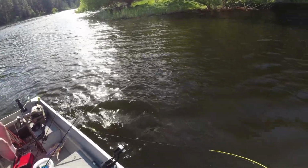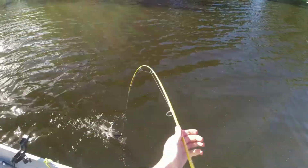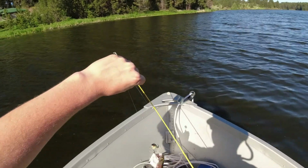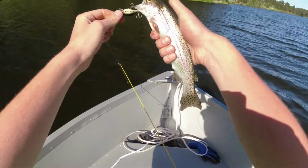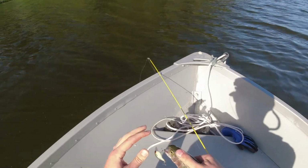Oh, is that a trout? Yeah! Hey, I need to reel it in a little bit more. Here. Alright, stop fighting. Come on. That's a nice little trout. We're keeping it. I need the forceps.